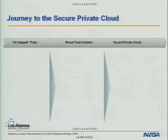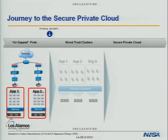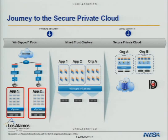It works very well in a physical environment, but how does that tie to a virtual environment? Well, so we have these air-gapped pods, right? Now, in a virtual environment, you can build mixed trust clusters with vShield application to build your secure private cloud and secure your secure private cloud. So here's a depiction of those air-gapped pods, as we talked about earlier. So physical security stops right there. So with a mixed trust cluster leveraging a solution like vShield application, you can now have visibility and security in your virtual infrastructure and drive that into your secure private cloud and have cloud security, mixing different organizations and securing your cloud.